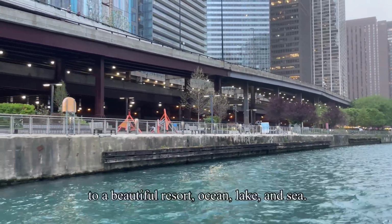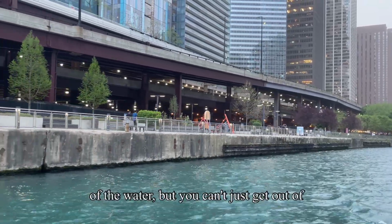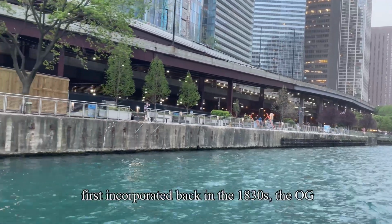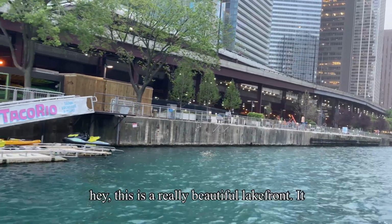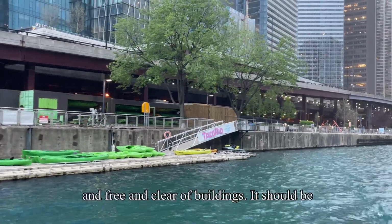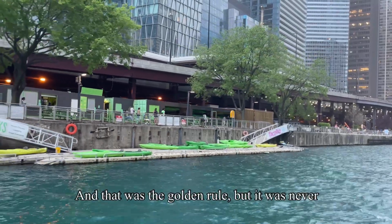Have you ever gone to a beautiful resort on the ocean, lake, whatever, and you're trying to get a good vista of the water, but you can't because you got these tall towers blocking the view of hotel resorts? Well, when Chicago was first incorporated back in the 1830s, the OG commissioners were like, hey, this is a really beautiful lakefront. It should be free and clear to the public, free and clear of obstruction, and free and clear of buildings. It should be open to the public and to the visitors. And that was the golden rule, but it was never the law.